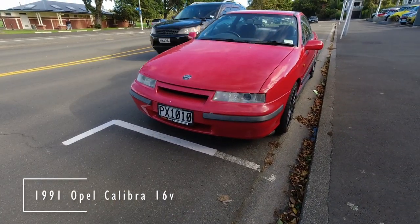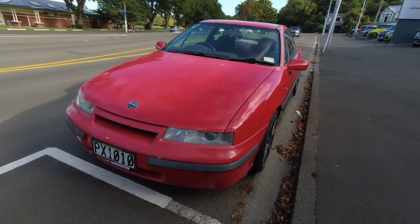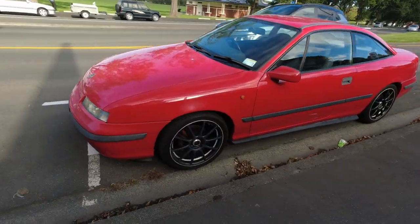You know, I always wanted the turbo 4x4 version of these, but those now seem even harder to find. Tell me, when did you last see one?